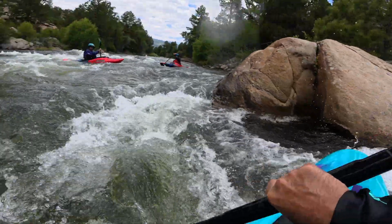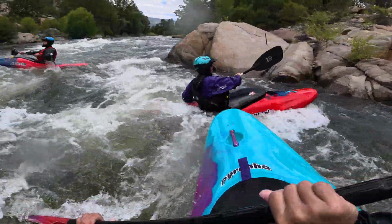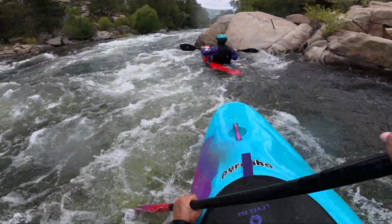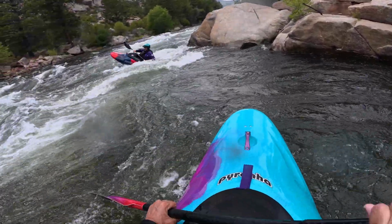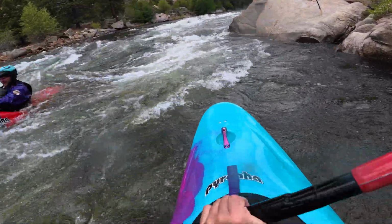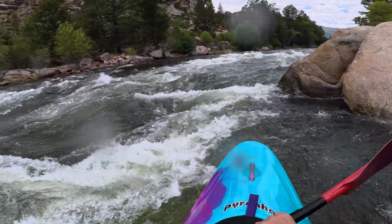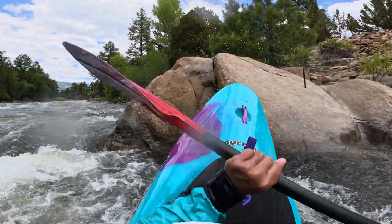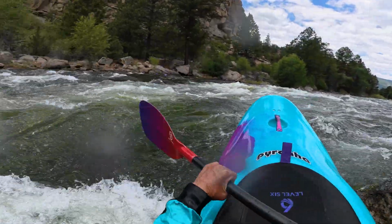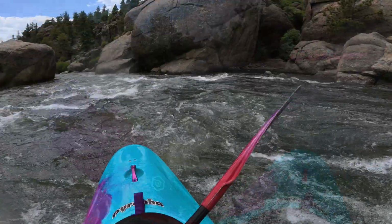Little whirlpool right here. I'm kind of caught in it. Nice whirlpool right there. You can see how the current is folding on that eddy line, forming a little whirlpool. You see these a lot on different types of rivers. I like getting my tail down in them, especially when I'm in a half slice. Look, see how it pushed me back upstream? That's what I was talking about. It actually shoved me back upstream.